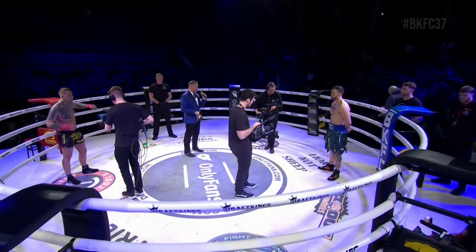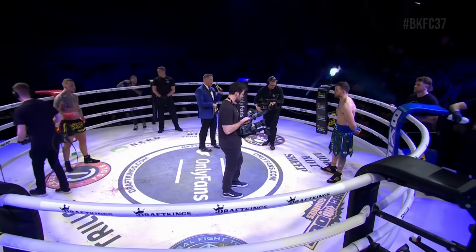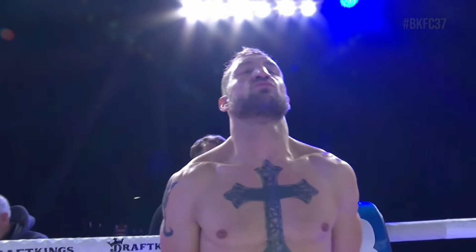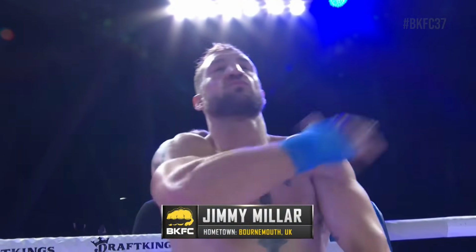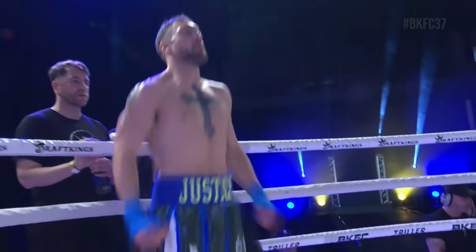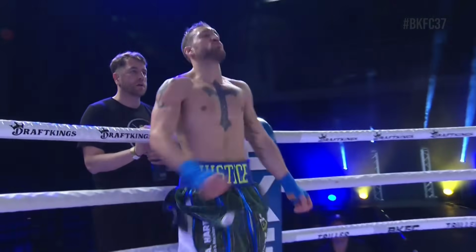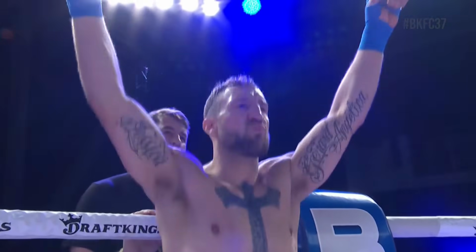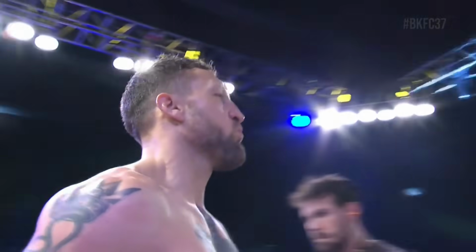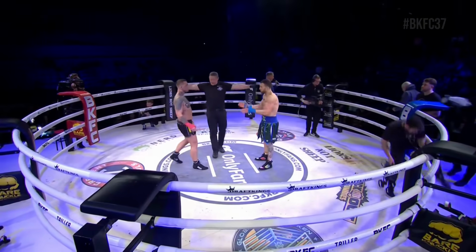And across the ring, his opponent, fighting out of the blue corner. Tonight, he wears tartan trimmed in blue. He stands 5 feet 10 inches tall. His official weight, 182.4 pounds. He is an MMA veteran of 20 fights, and tonight makes his BKFC debut. Fighting out of Bournemouth, Dorset, England, here is Jimmy Justice Millar. And our referee in charge of the action, Chris Batcheldor.